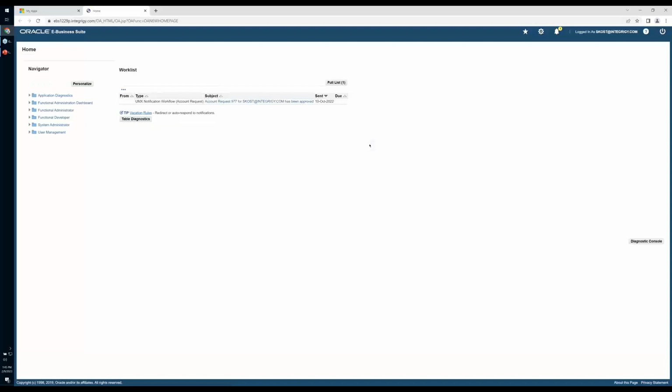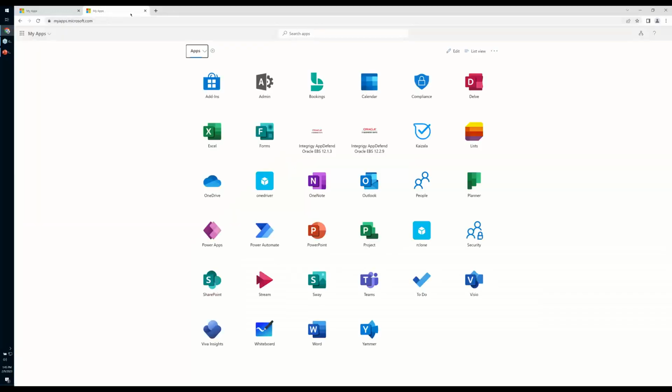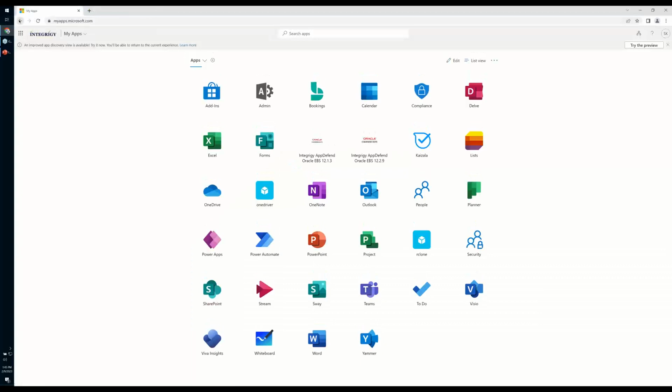No login page. That's the beauty of single sign-on. So I've now eliminated an additional password, even an additional username. And even if the passwords and username don't match, we can map that with AppDefend. Again, I click here and I go back to Azure AD.